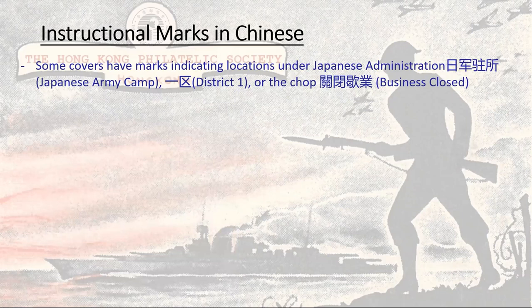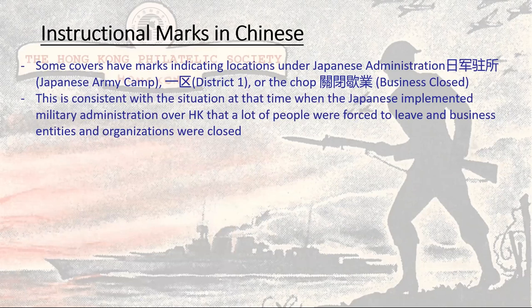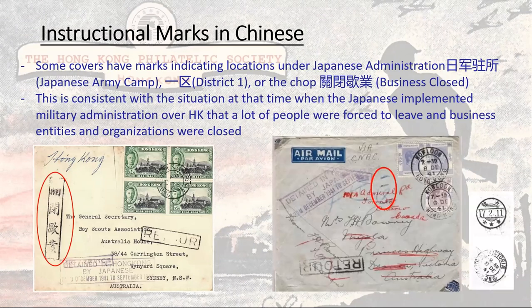So in fact, there are more instructions, like Richard has mentioned, like the Yakwanju saw the Japanese army camp, Yaumati District 1, or Guan Bai Kit with the business codes, the instructional marks. I think the instructions written by the postal clerk are consistent with the situation at that time, when the Japanese implemented military administration over Hong Kong, and when a lot of people were forced to leave Hong Kong and business entities or organizations were closed.